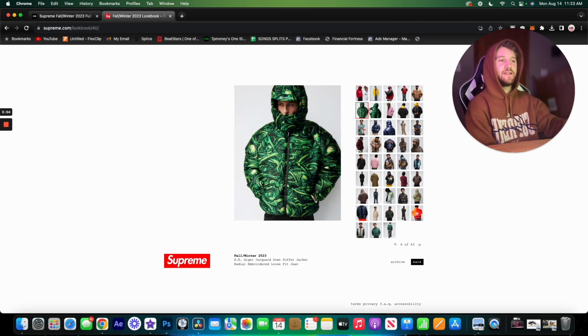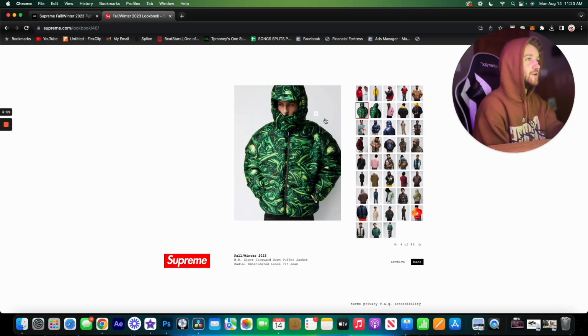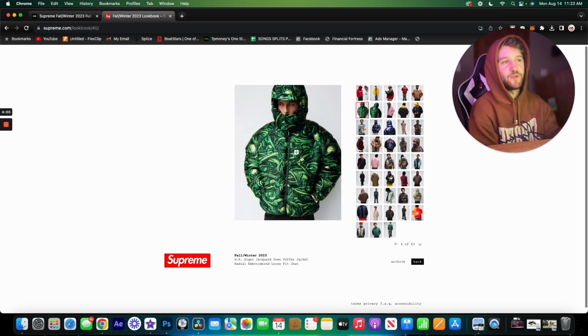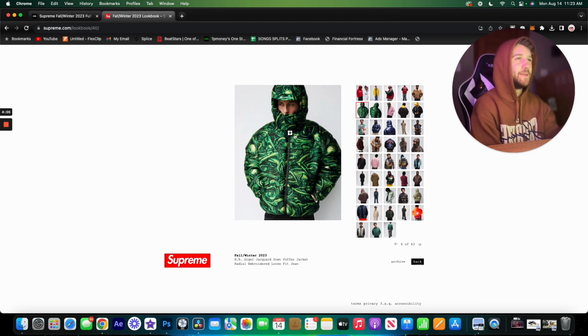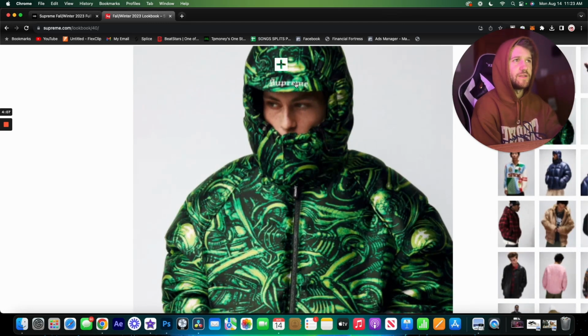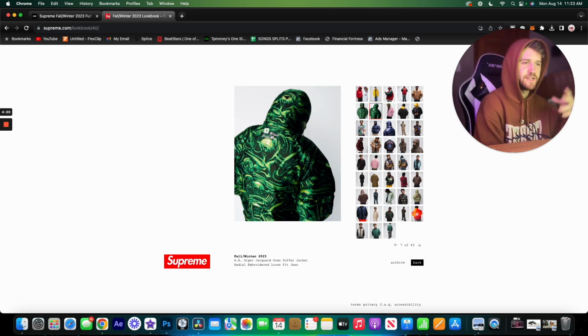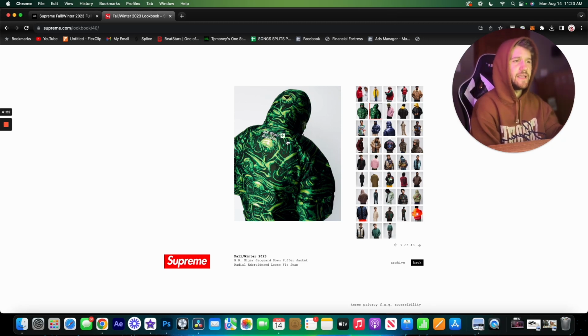Next we have a puffer jacket. So this is artwork by H.R. Giger, who is known for his optical illusions and stuff like that. This looks like it could be from the movie Alien. We do have some Supreme branding there on the brim of the jacket. And overall I think this piece is pretty cool. It's a pretty loud piece. I do like that they have the H.R. Giger name there, so people know who the artwork is from. I think that's just a cool little touch, but not sure if this is something that I could wear, but I do like this piece.